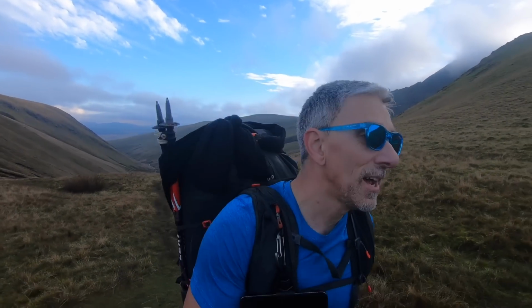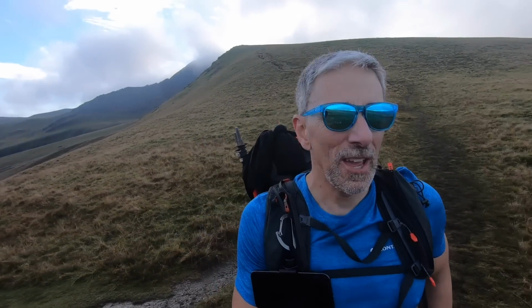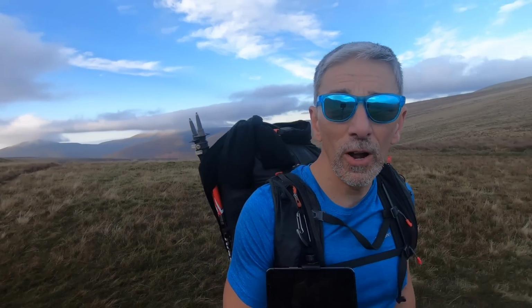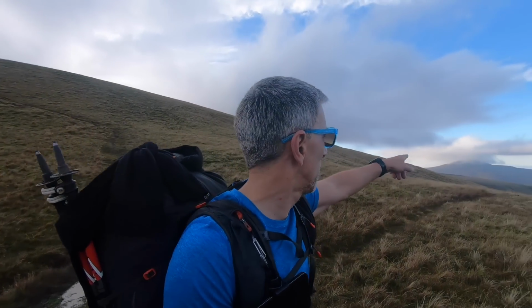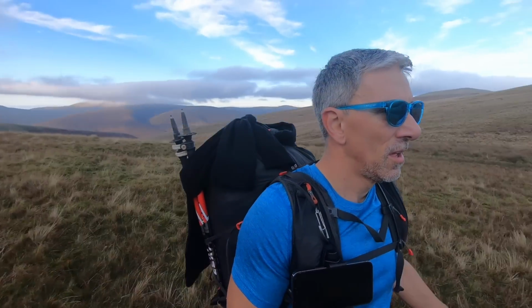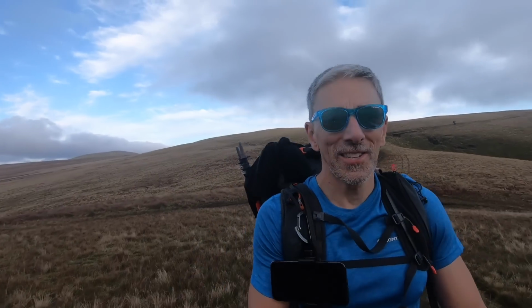So I've just topped out at the head of the valley now, and now it's time to head for my second Wainwright of today. What do you reckon? What do you think it is? Again, this is an area I've never been to before. But yeah, I think that might be Skiddaw over there. Might be. Anyway, we're going to head this way to my second Wainwright. You guessed it yet? Let's go.